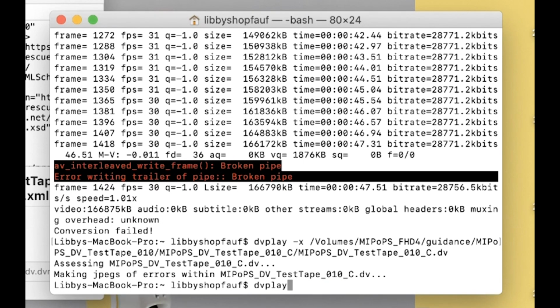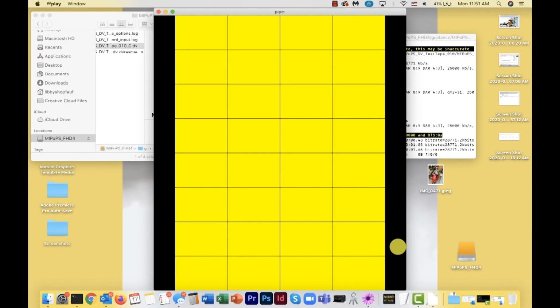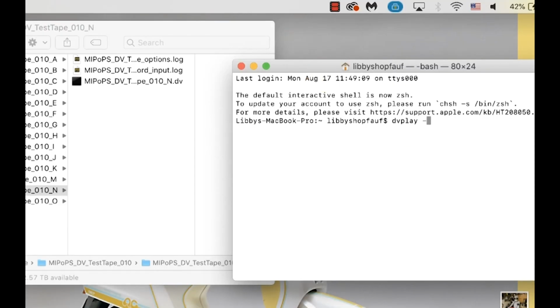If you type in DVPlay-M and drag in the file, everything that is highlighted in yellow has no errors. So it's the opposite of regular DVPlay. But let's try a problematic file.